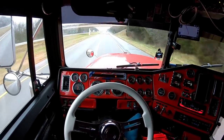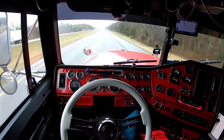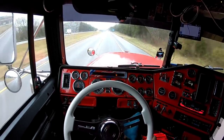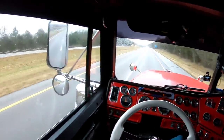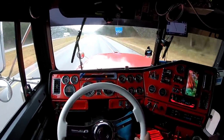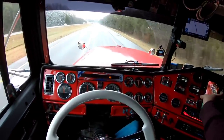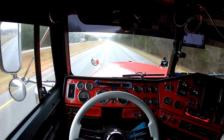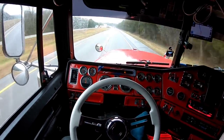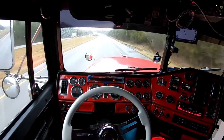This white is just so funky already. I love this steering wheel. I love the white, but it's a cheap steering wheel, but nonetheless it's a nice steering wheel. We'll have to see what happens with the contest. I will definitely keep you guys updated in this video, find out if I win or whoever else wins. It's exciting.